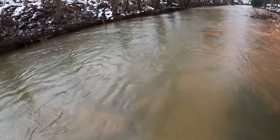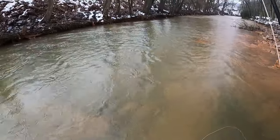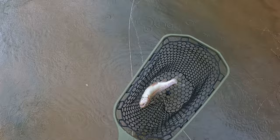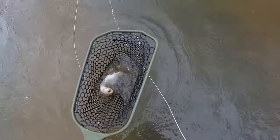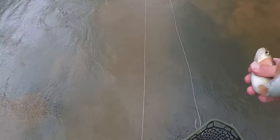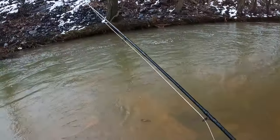It looks like a, I could swear it's a rainbow, but I could be wrong. It is. It's a bigger rainbow. It's the size of the one we caught first thing of the day. Look at that. Good 11-inch rainbow. See? They gotta be wild. Woohoo! Pretty. Okay, we'll get him out of there. Trying to show them to you. Nice rainbow.